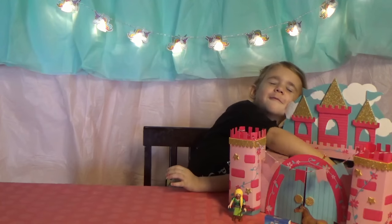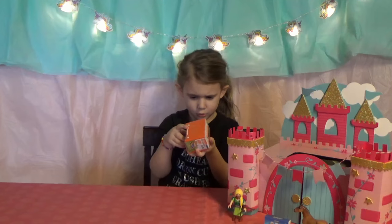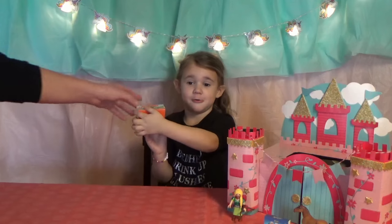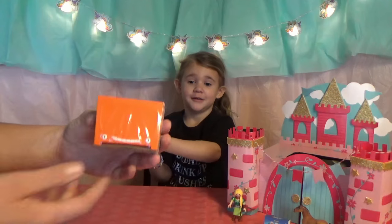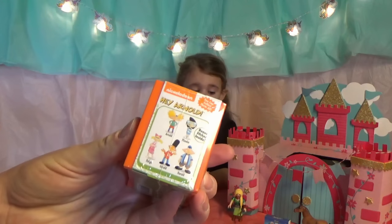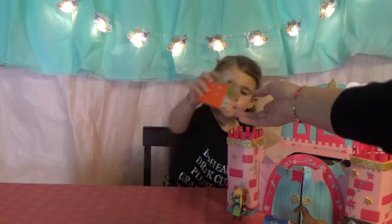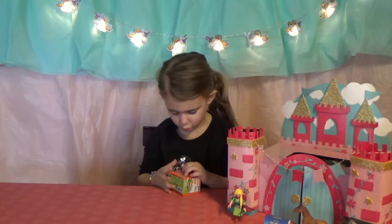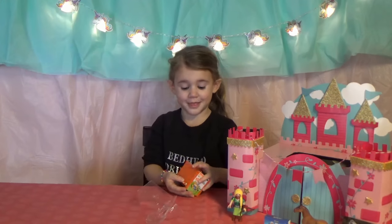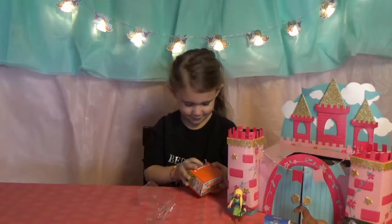Mm-hmm. Next. Ooh, I've never seen one of these. So she got one of these Nickelodeon TV blind boxes, and this one has the Hey Arnold set. We've never opened these before, so we don't know what to expect. I think it's a TV. An old school TV.